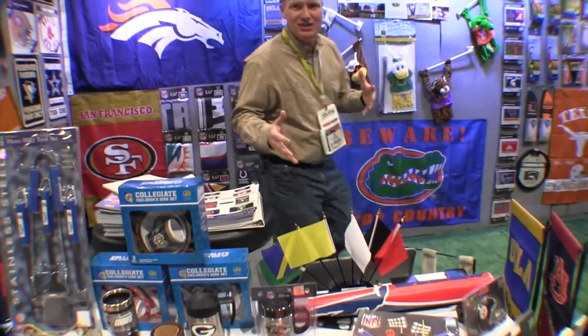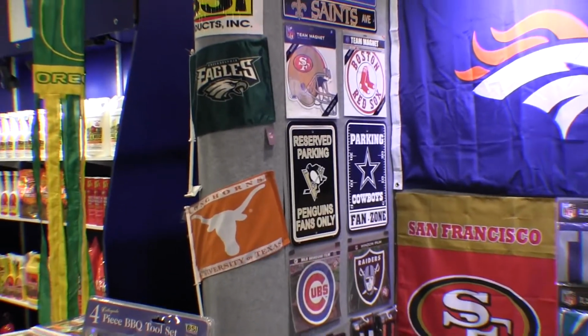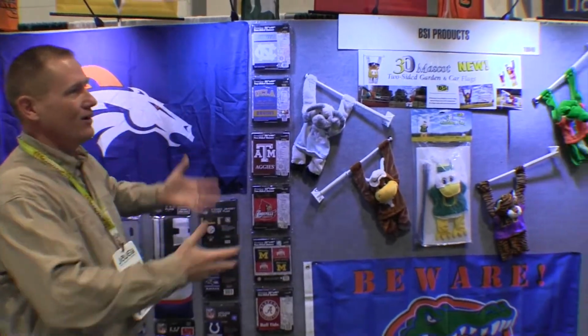They've got different college teams, NFL teams, baseball teams. Basically, there's a team out there, a major team. For those of you looking for your local high school team, probably not going to be there. But they've got the national stuff, and they've got it all here. Things for the car, things for the wall, things for that.